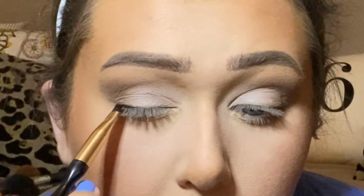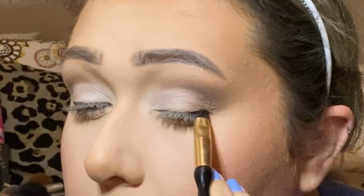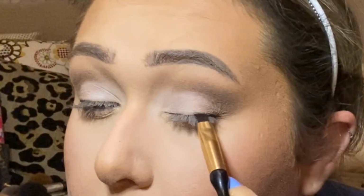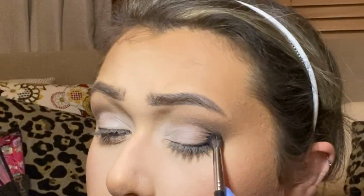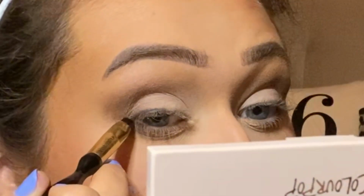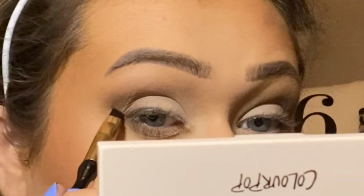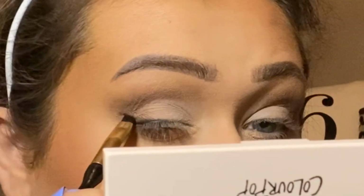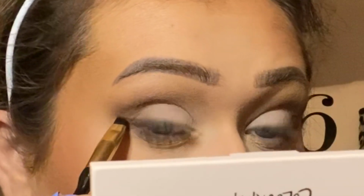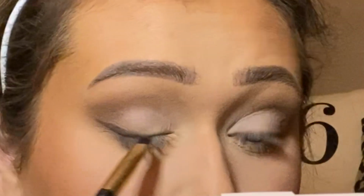For eyeliner, I'm going to go in with the Natasha Denona's Blackest Black and just line my lash line and then buff that out. And then I'm going to go in with the dark brown from the Going Coconuts palette and start to create a wing. I start at the outer corner and go up, and then slowly start to build that in toward my lashes and just create that flick, that wing.